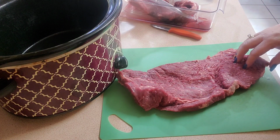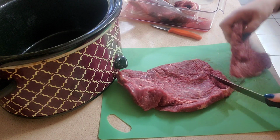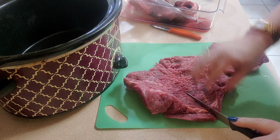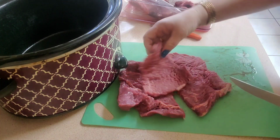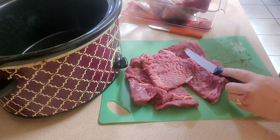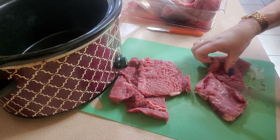Now, traditionally, okay, so this is cube steaks I'm going to be using, but I'm going to cut it in smaller pieces. And you would normally flour it. I'm not going to flour it. I'm just going to put my seasonings on it. We're going to do some onions, and we're going to do some tomatoes, canned tomatoes that I have already. Probably get away with smaller pieces too.